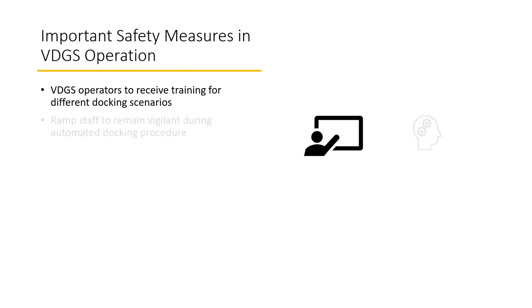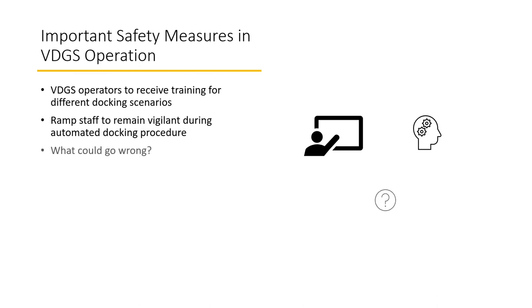At least one trained person on the ramp must set his focus on the automated docking in progress and intervene if he thinks something is going wrong. But what could go wrong? We'll study one incident in the next lecture.